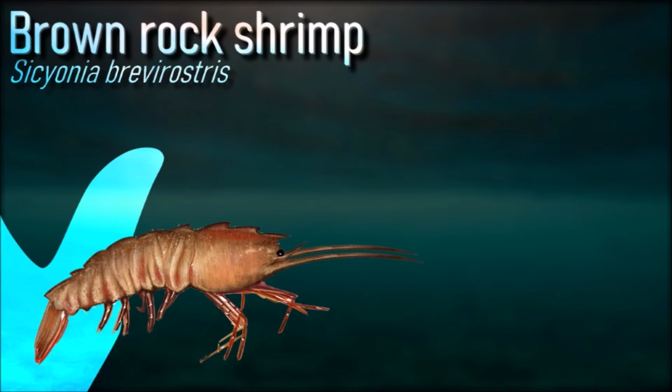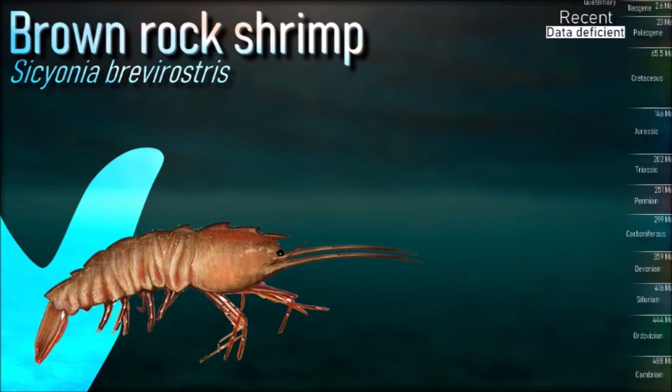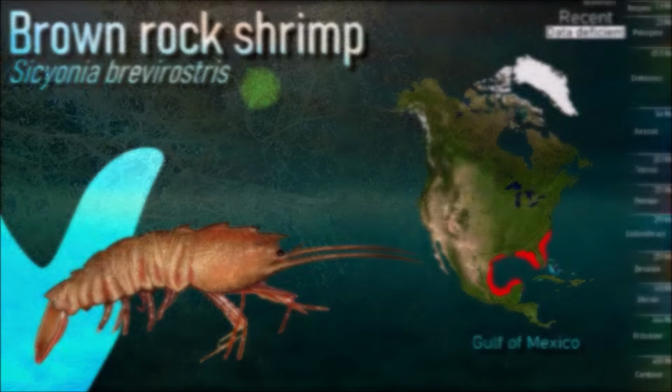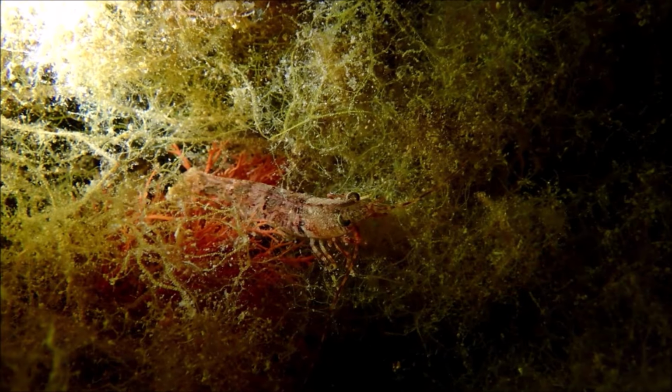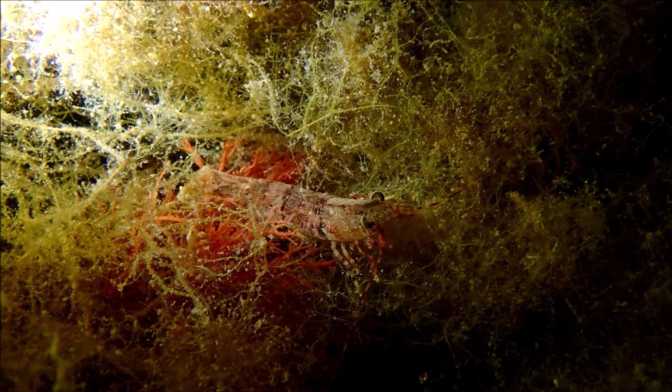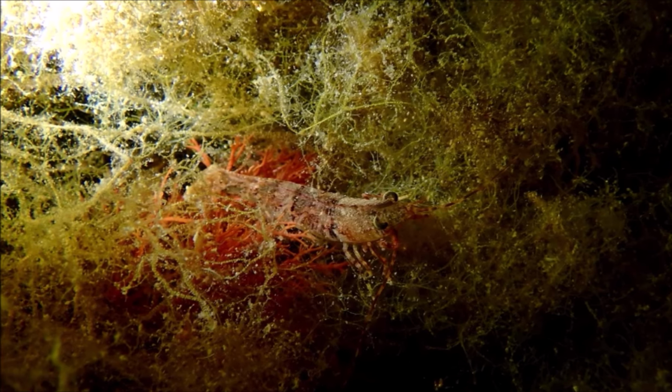Brown rock shrimp's growth and development depends on factors such as water temperature and salinity. They can grow up to 15 centimeters in length, but most brown rock shrimp found in shallow waters are less than 5 centimeters long. They are highly productive and have a short lifespan, between 20 and 22 months. Females are able to reproduce when they reach at least 3 centimeters in length.